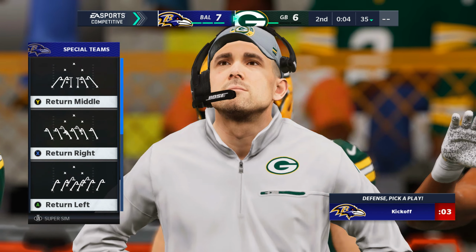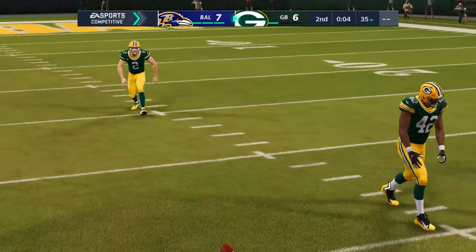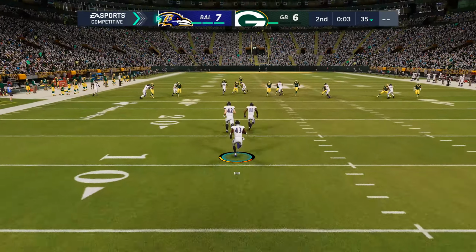Yeah, and if nothing haywire happens here in these last couple of precious seconds, they will go into the locker room with a nice bounce in their step, having gotten a little bit closer on the scoreboard. Returning it, Justice Hill.